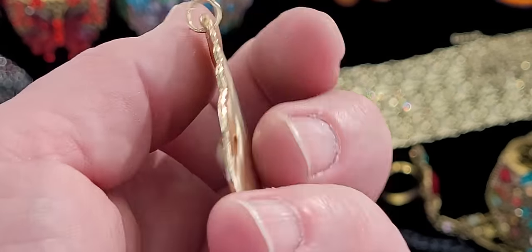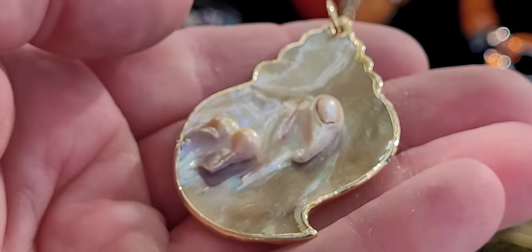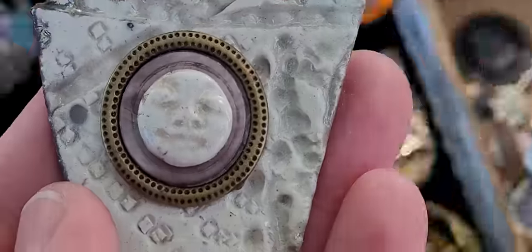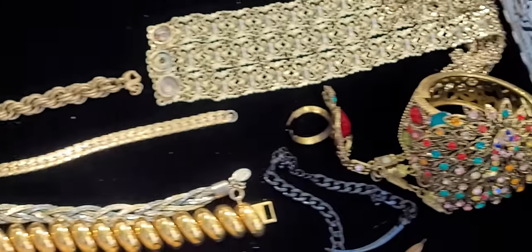I've seen this before. I forget what it's called. It's mother of pearl, but I forget what this is called when you've got those pearls like that. So we're going to check on that one. May get it. Not sure yet. I like this. I like it a lot.